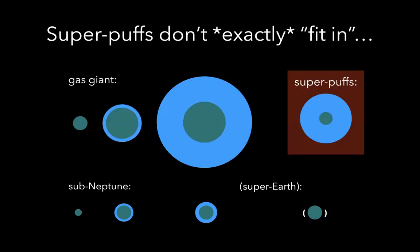But these super puffs don't really fit into the picture. They have cores that are something similar to what sub-Neptunes and super Earths have, but they have gas fractions that look way more like gas giants. And so something isn't exactly right here. And there's definitely a lot of room for investigation. And Palomar can help us make those investigations for sure.